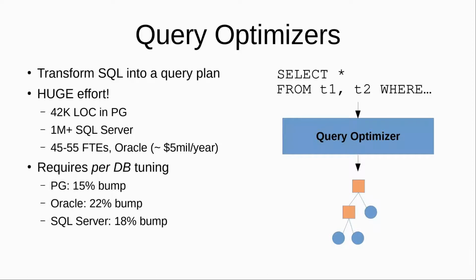These are huge, massive efforts. So in Postgres, possibly the most sophisticated open source database, or at least the most mature, there's 42,000 lines of code just in the query optimizer. In SQL Server, the Microsoft product that is arguably one of the best databases out there, there's over 1 million lines of code just in the query optimizer. Oracle, when I asked them, wouldn't tell me how many lines of code was in their query optimizer, but they would tell me that they have 45 to 55 full-time employees, or FTEs, working on their query optimizer every year. So assuming those people are getting paid at market rate, Oracle spends about $5 million a year on their query optimizer, at least. So they're huge, massive efforts with a lot of complexity.